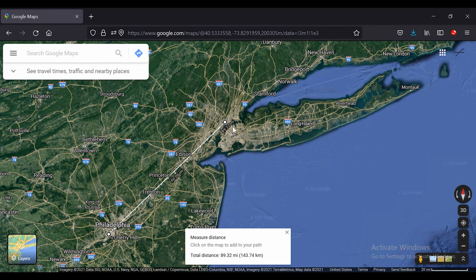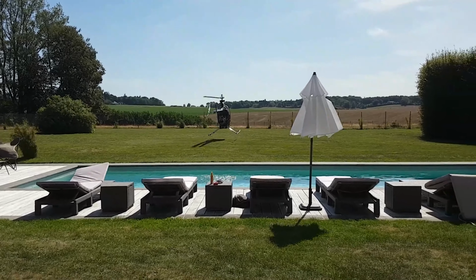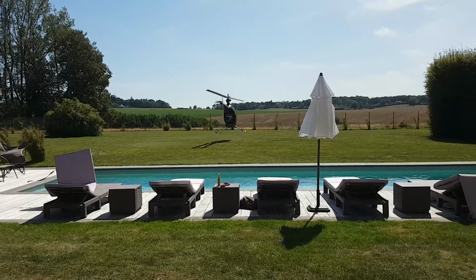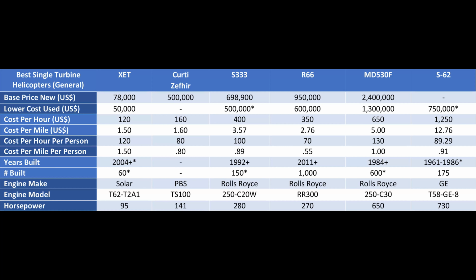And while it still might seem expensive, as far as helicopters go, the XET has really kept the price down for a turbine helicopter. While you can get one cheaper in kit form, if you're looking for an XET completely put together from the factory, they're going to be around $78,000, and you might be able to pick up a used one for somewhere around $50,000.